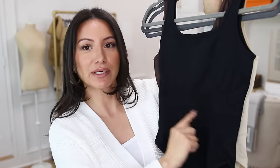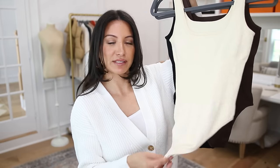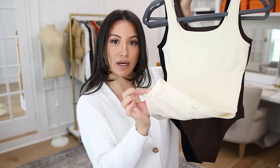I really like these bodysuits because they cinch you in. I don't know if you're gonna see it on camera, but the material here definitely cinches you in. It's a little bit more shaping wear here. And then it is more of a Brazilian. It's not a thong and it's not a full panty. It's somewhere in the middle as far as the bum goes. And then the bottoms are snaps.